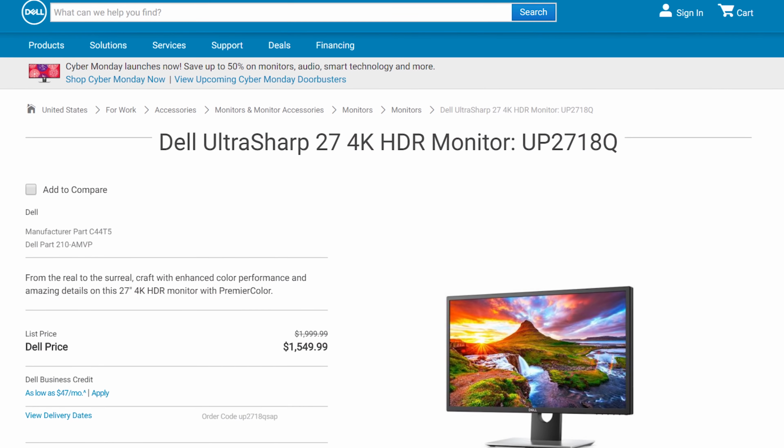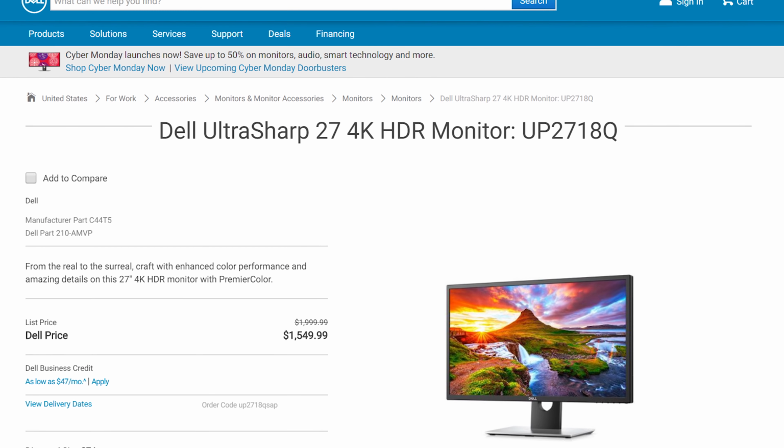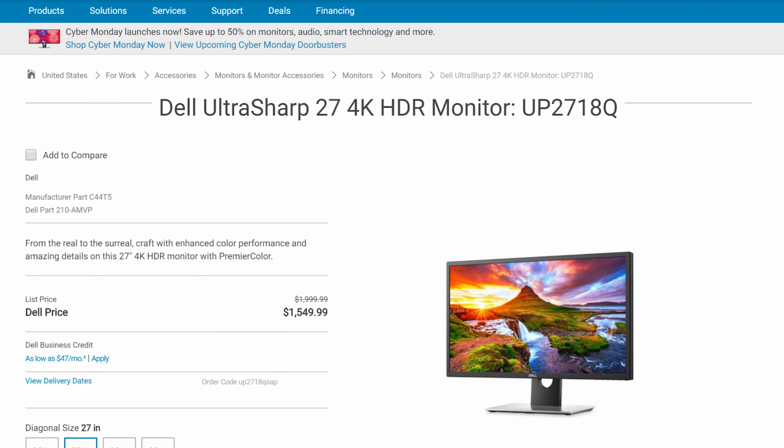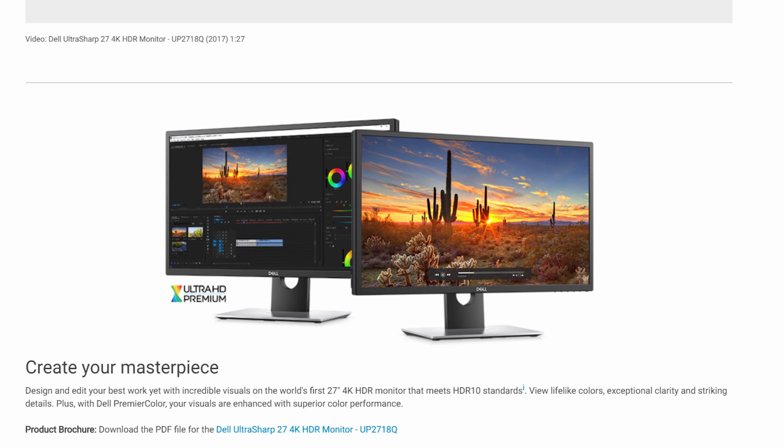Yeah, you can get 4K 144Hz monitors these days, but they're simply too expensive for most people. So right now, 4K monitors are better suited to professionals and content creators that don't really require high refresh rates. And the best 4K professional monitor on the market right now is the Dell UltraSharp UP2718Q. This monitor seriously has everything.